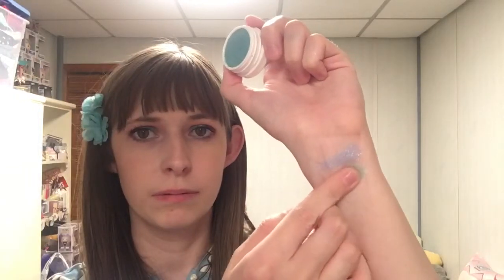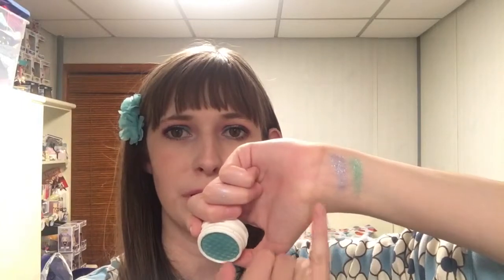Next up is Banana Daiquiri. I have no idea what they called it this, but this is definitely one of my favorites. It's like a light blue-green kind of color. Yeah, the two of them together like that makes that one look very purple and that one look very green, but they're both light blues, just leaning on different sides of the color wheel. I really love that one.